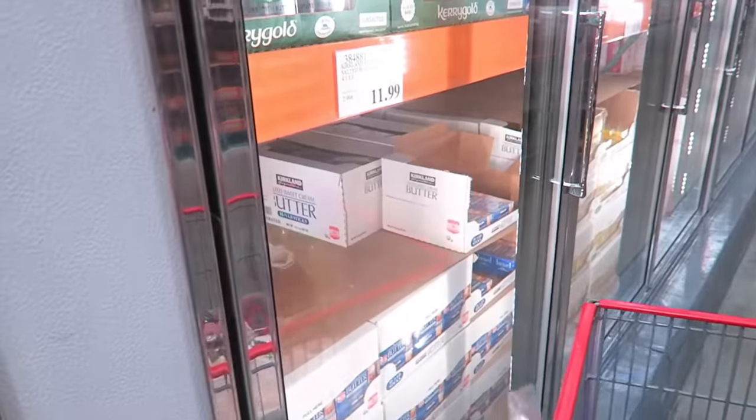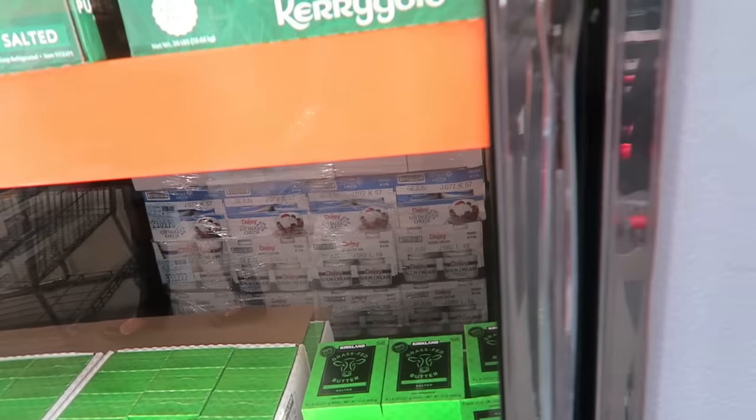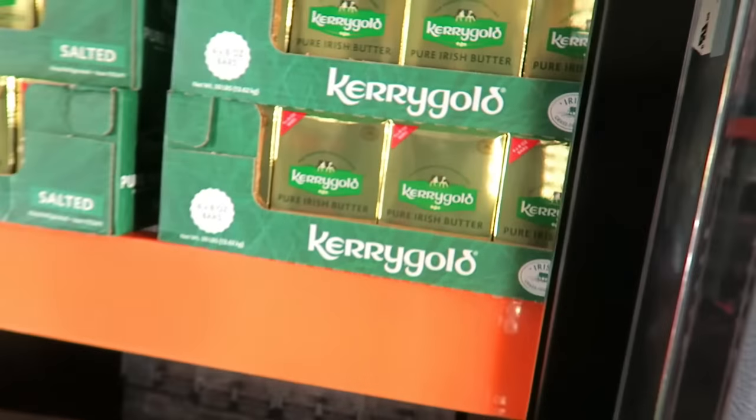Okay, just go on and get the regular butter if you're looking at the price difference, because this is $9.99 and this is $11.89, almost a full $2 more. But I'm telling you, it's worth it. I can literally eat this Kerrygold butter. That's how good it tastes.